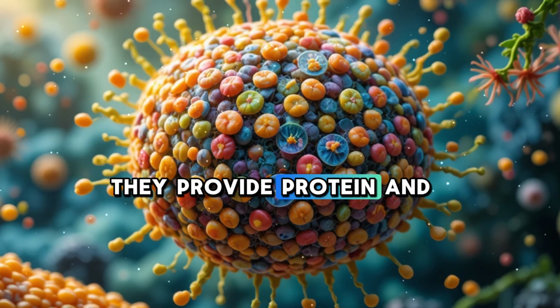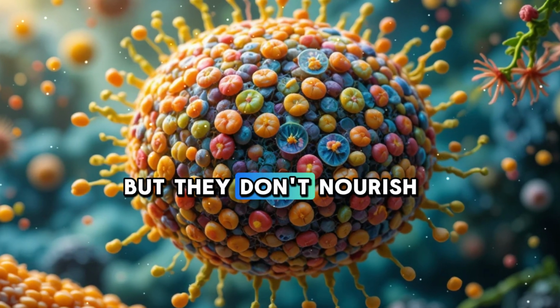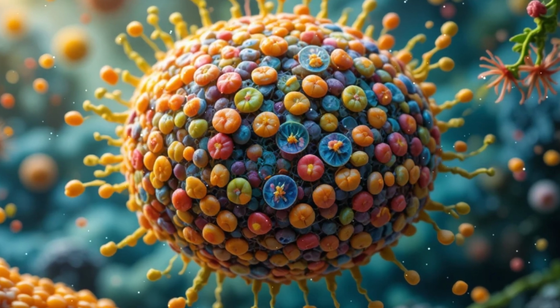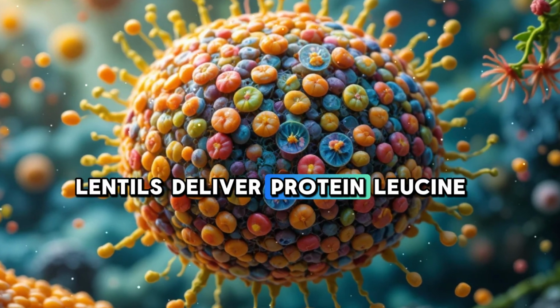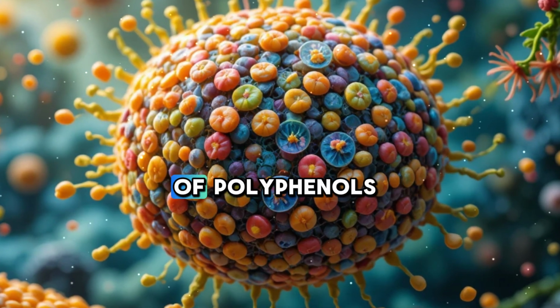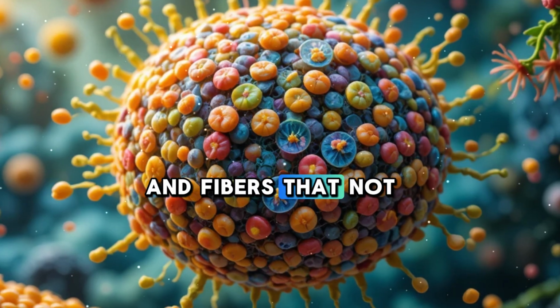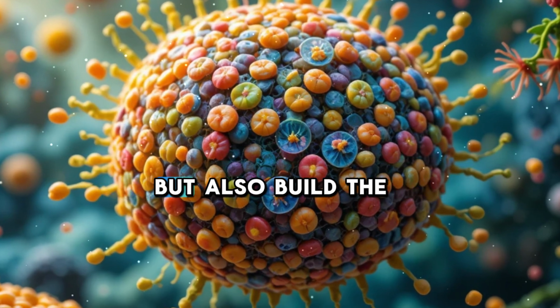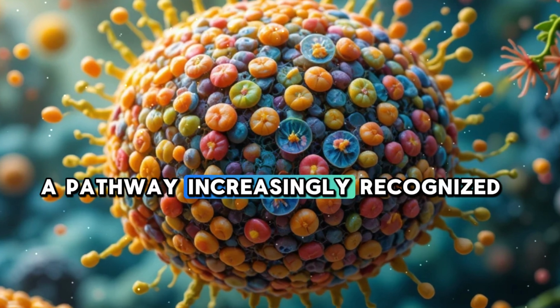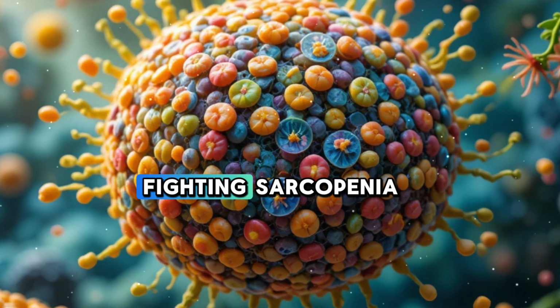They provide protein and omega-3s, but they don't nourish the gut microbiome. That's where lentils pull ahead. Lentils deliver protein, leucine, magnesium, iron, and a vast spectrum of polyphenols and fibers that not only fuel muscles directly, but also build the gut-muscle axis, a pathway increasingly recognized as essential for fighting sarcopenia.